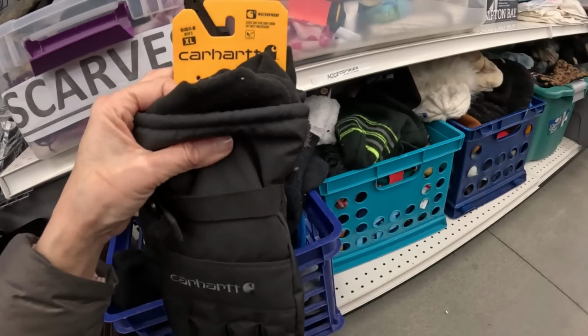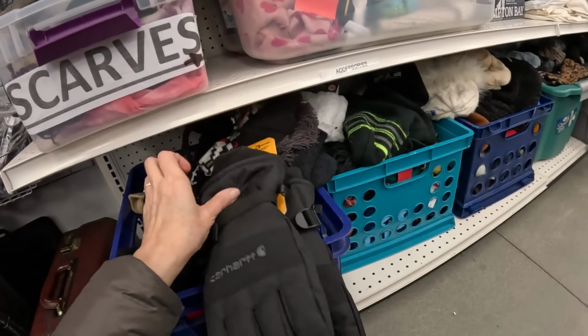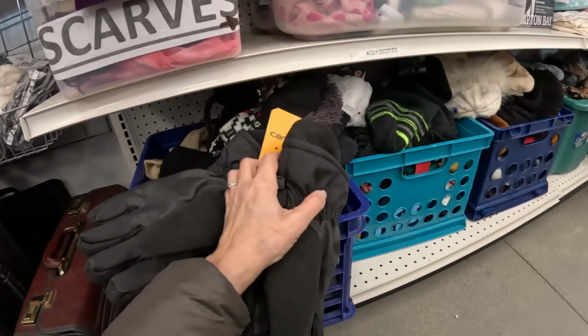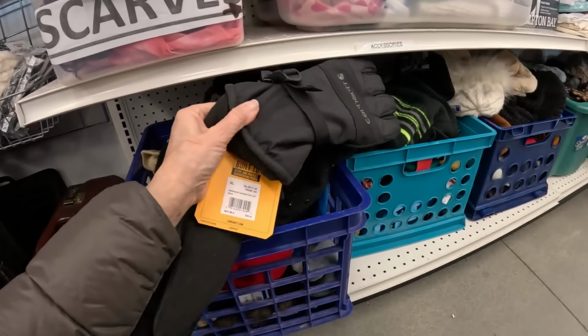I saw this brand tag sticking out, Carhartt. We all know and love Carhartt. Most of Carhartt's items do well for me, especially if they're new and I don't pay a lot for them. These are men's gloves. Extra large, which I think would be Roger's size. So if they don't sell, he can use them till we leave. I doubt he'll need them in Florida.